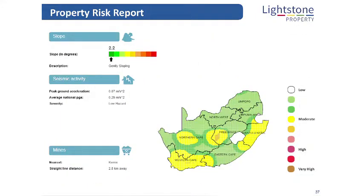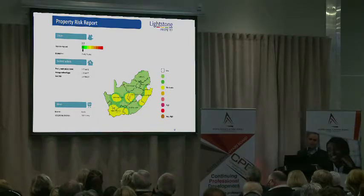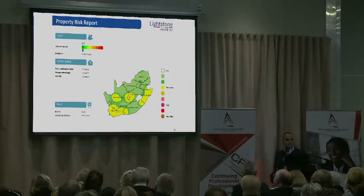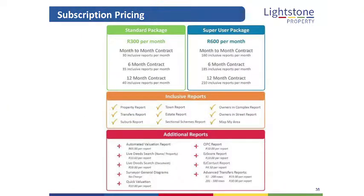We also look at slopes, so slope in degrees, so more pertinent for your coastal areas where if your slope is high or quite slanted, it shows maybe views, your seismic activity, peak ground acceleration, average national PGAs. A lot smarter people put this report together than myself, so I apologize for that. I'll have to get back to you on that. It looks at the mines, the nearest mines, your straight line distance.